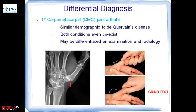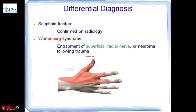Then you have first CMC arthritis, which can also be very similar in clinical presentation. The tenderness is a little more distal, and there is the grind test, which you always do, where you compress the metacarpal against the carpus, rotate it, and generate the pain. Then a scaphoid fracture can also mimic similar pain. It will be in the anatomical snuff box, a little distal, but keep that in mind.